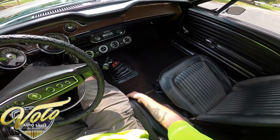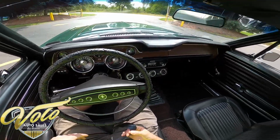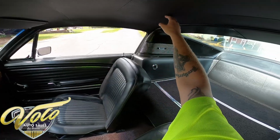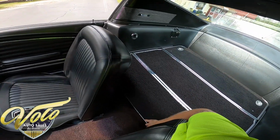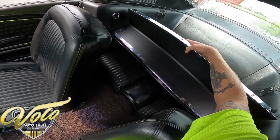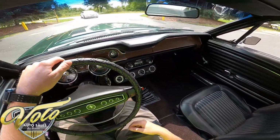So first, let's buckle up so I don't forget. Looks really nice. A little wear up here. The backs of the seat, you can fold that up. We have pictures of all the seats and everything too if you go online. I like this. Let's go ahead and start her up.